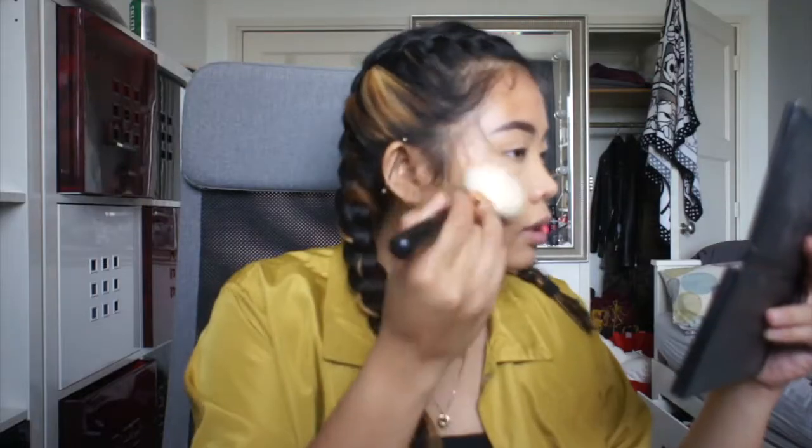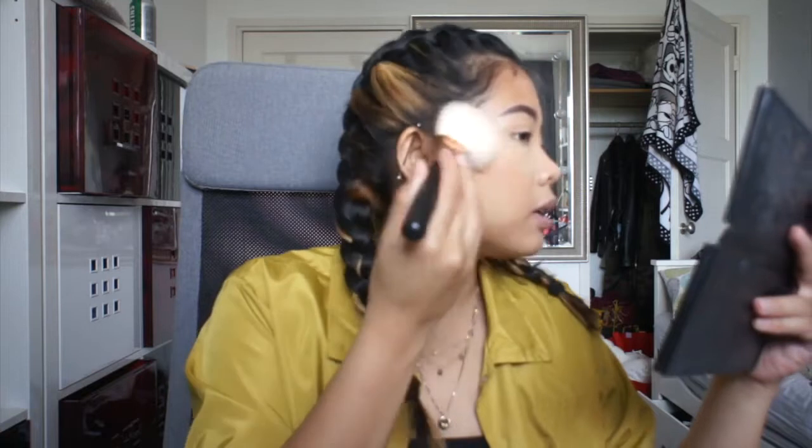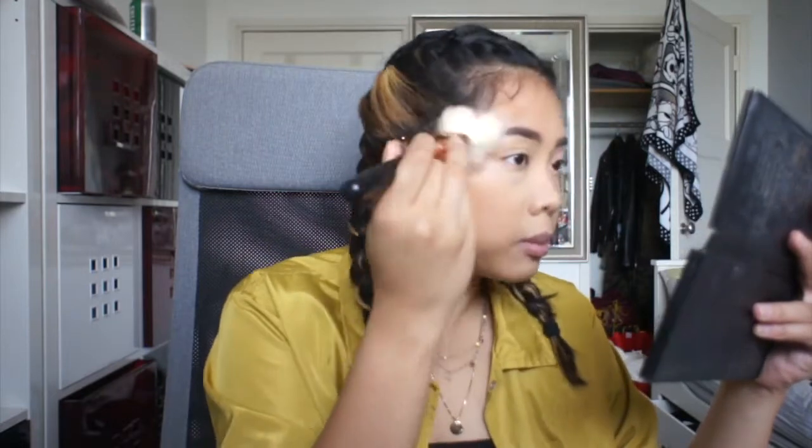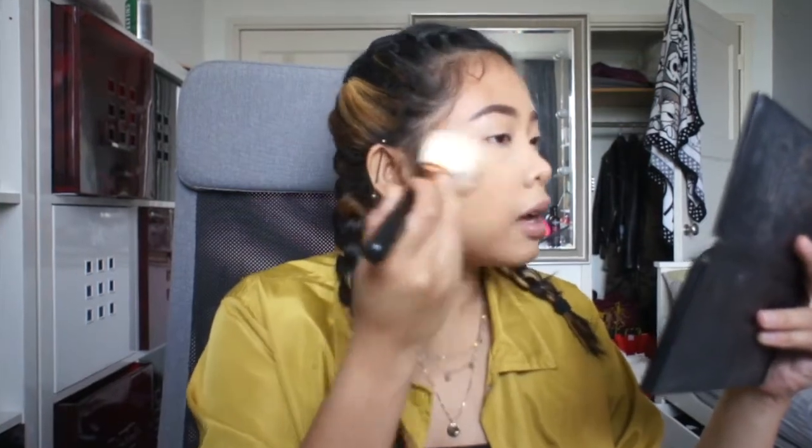This is in the shade medium, and I basically just put it all over my face. Here's the thing, when I'm in the Netherlands and the sun doesn't come out as much, I get very pale and I go crazy with my bronzer. Like, I really do. Sometimes I feel like I'm making myself too orange, but so far no one's been brave enough to tell me that I have been making myself too orange. So I think it's okay.